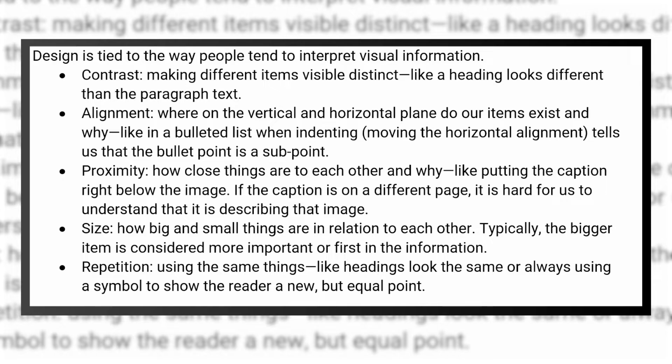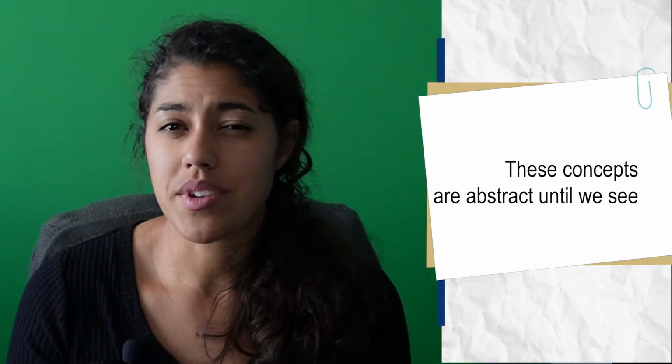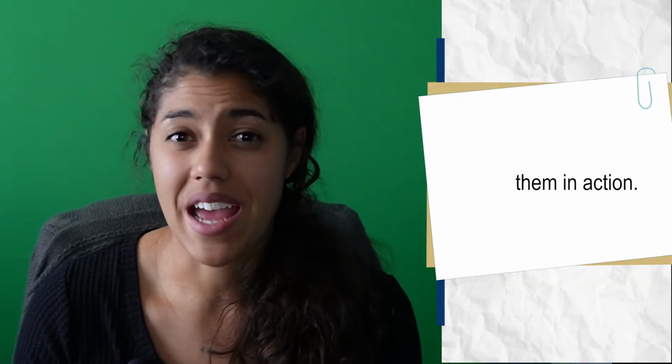Size, how big and small things are in relation to each other. Typically, the bigger item is considered more important or first in the information set. And repetition, using the same things, like headings always look the same, or repeating a symbol to show the reader a new but equal point. These concepts are abstract until we see them in action.